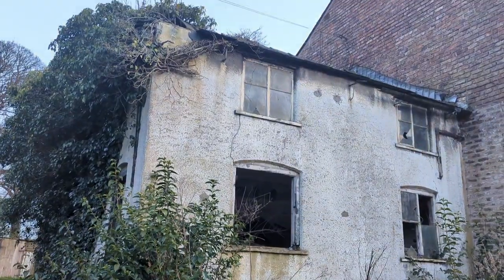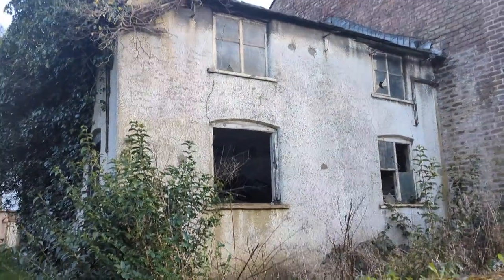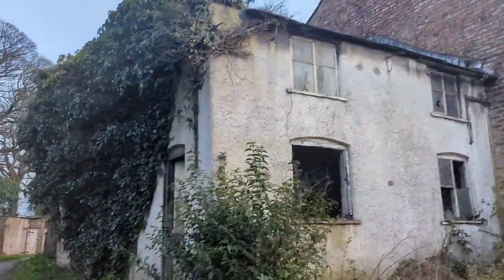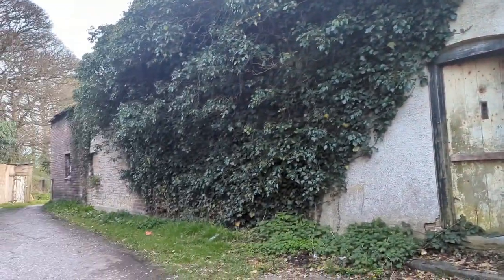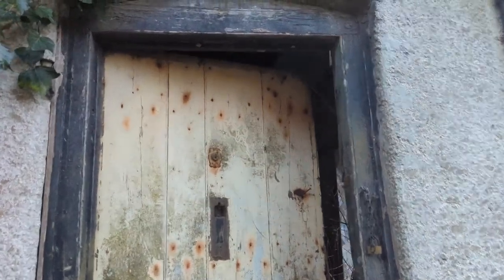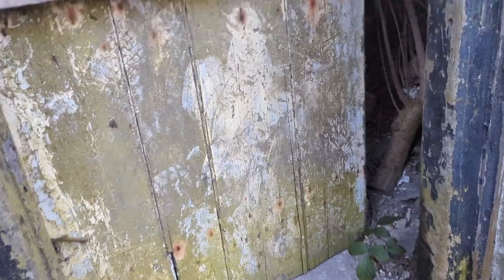So yeah, we've just stumbled across this little house here in Macclesfield. Wow, look at all that ivy just taken over it. But yeah, let's have a look at it. It looks little from that side, but it goes a fair distance back too. Wow, look at the old door. Let's have a little gander in.